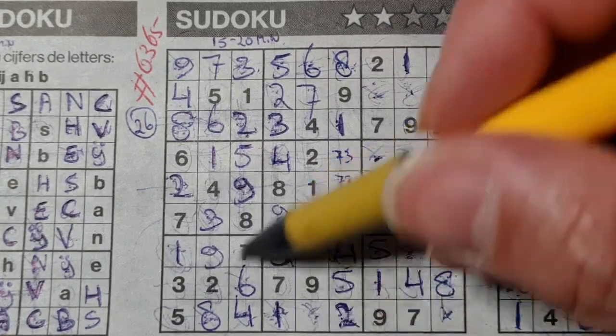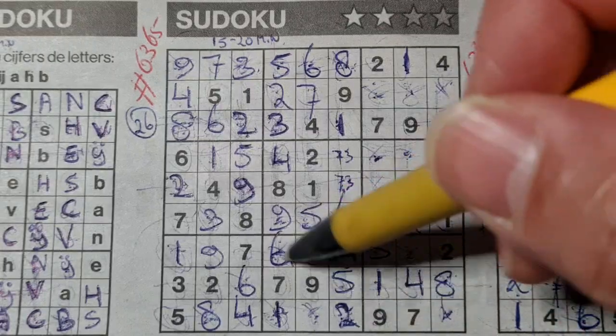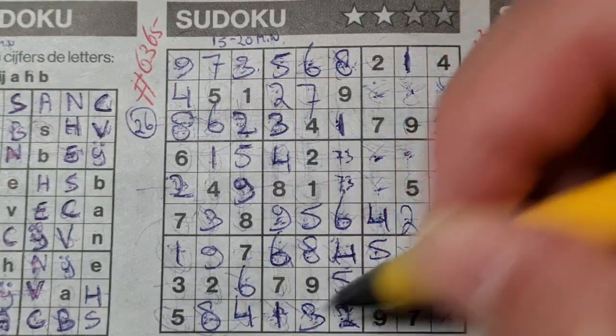2 missing numbers in this big square for numbers. The 1, the 2, 3 is missing. The 4, the 5, the 6, the 7, and 8 is missing. 3 and 8. We have 8 in the last row. No 8 there. 8 should be here, and the 3 goes there.